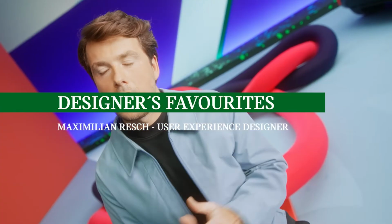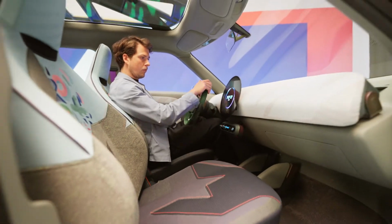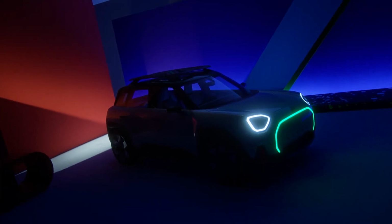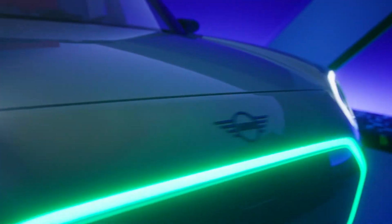We as a design team ask ourselves what an experience map could look like, but also we wanted to create something that will put a smile on our faces by the end of the day. That's why we created the pop-up mode. The Mini Concept Aceman, as my digital partner in crime, knows all the cool places in town. Coming to the front, we wanted to continue with the idea of the car being your digital buddy. So what we did, we gave it the ability to talk in a truly mini fashion.